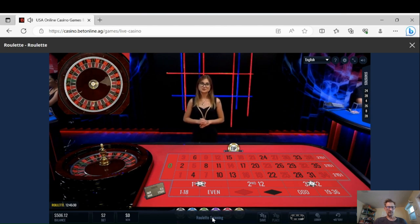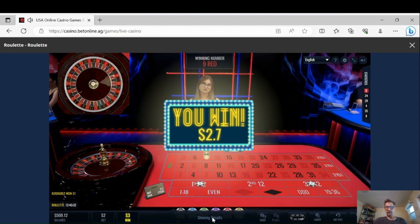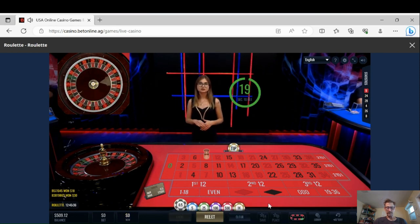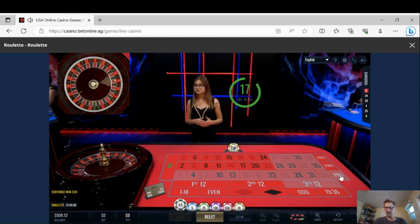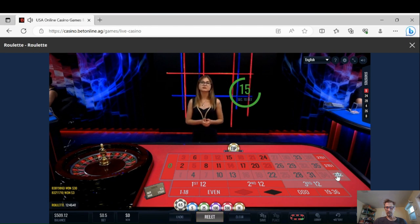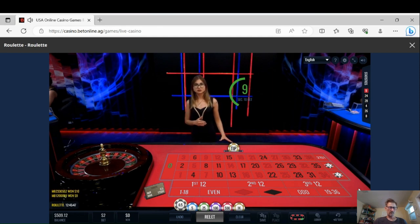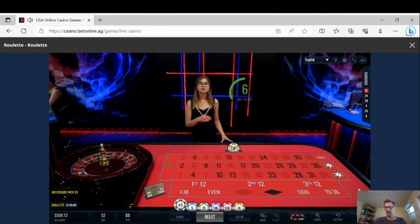Nine. And it's a red one, what do you know? And it's also a winner for me. And 9 and 24 were the last two spins, both in the third column. So I will take advantage of that, and I will bet on the first and second column. And see how it turns out.